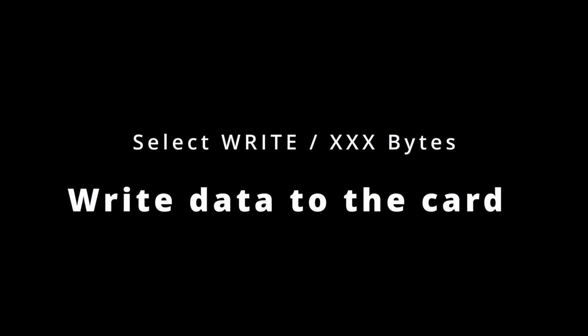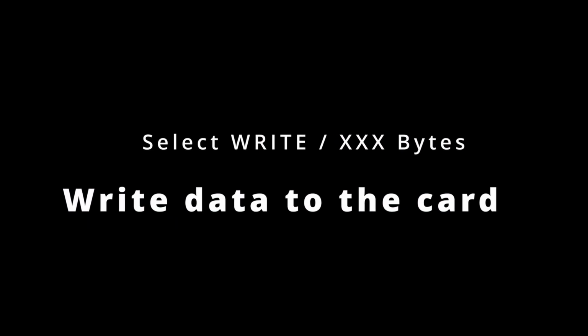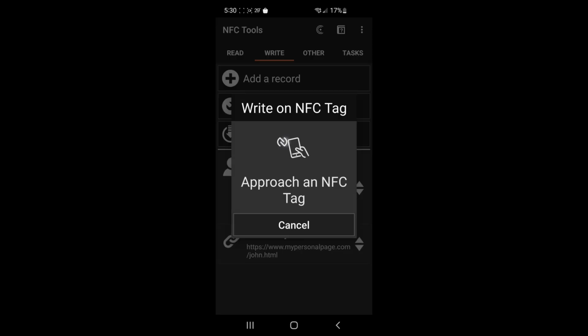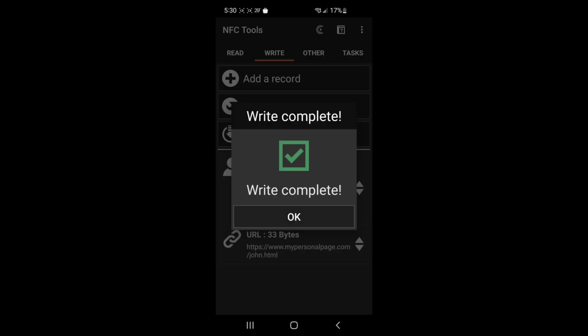Now on this page, it shows that we have two records queued up, ready to write to the card. And it tells us how many bytes of data we're going to try to write to the card. Make sure that that number is smaller than the capacity of your card so we can have a successful write. And if it is, you can tap the Write button, and it will send the data that we've entered down and store it into your card. Congratulations, your digital business card is now complete.